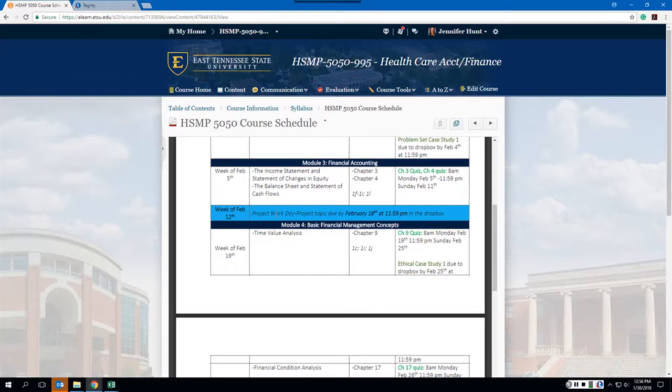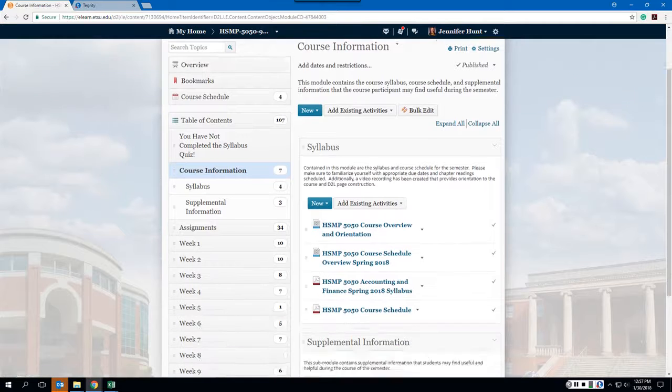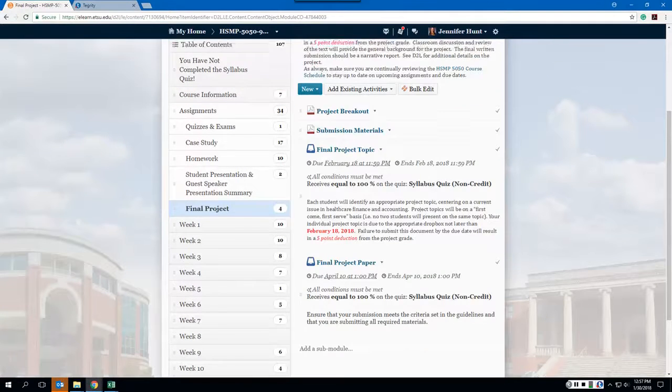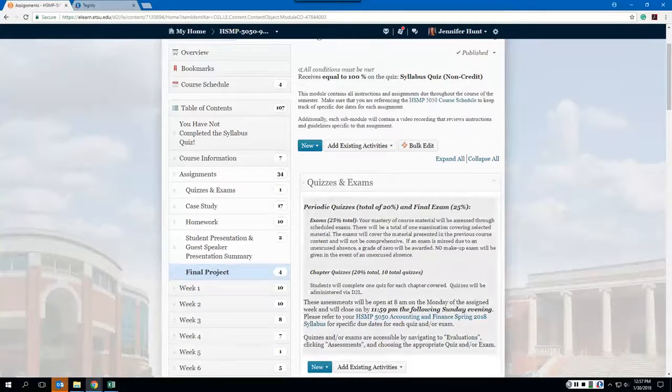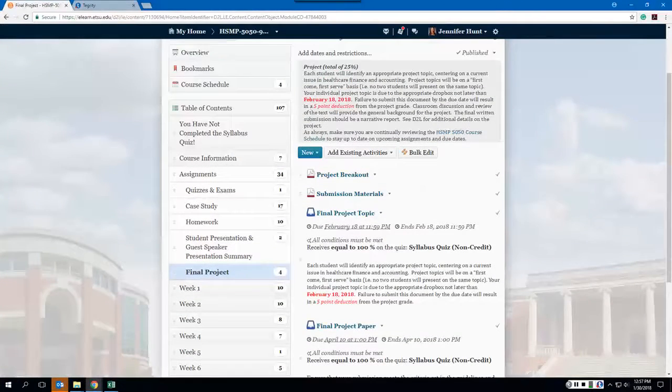So during the week of February 12th, your only thing due that week is your project topic, which is due February 18th, which is a Sunday, at 11:59 p.m. to the Dropbox. Now for this course, if you scroll back to course information, and scroll down to assignments, you'll see the final project module listed. You'll see all the information that you need to be successful on the project listed within this module.